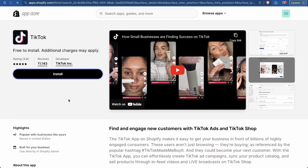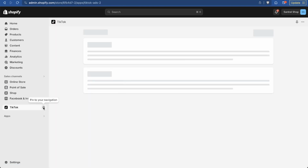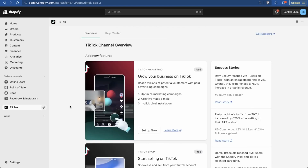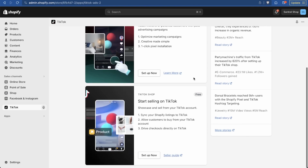We're going to install this to our Shopify store. So adding TikTok into our integrations, we will click on install. And once again, once this pops up, I recommend clicking on that little pin to navigation just so it's easier to access in the future. But you'll see two options right here. First, growing your business on TikTok through TikTok marketing, which is definitely what we want to do. And the second thing is setting up TikTok shop so you can actually purchase directly within TikTok.